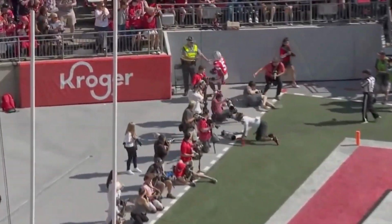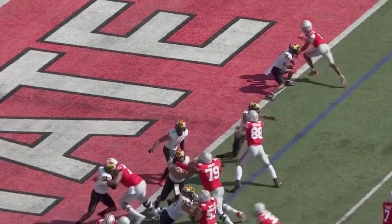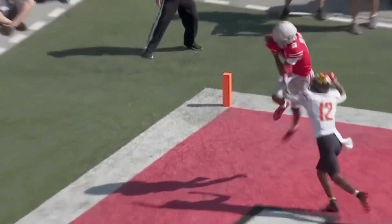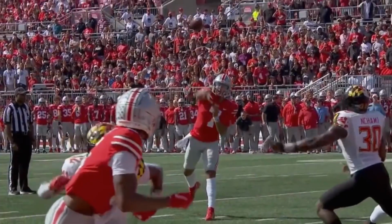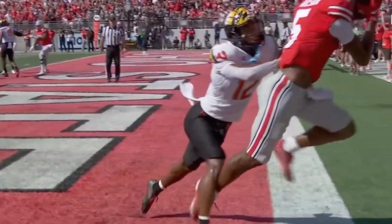This time he connects. And on that release, on a hand, he can't even touch me. Down by the goal line. They get in and out of their cuts better than anybody. They're precise in their routes, and when you get releases like that, you become a QB's best friend.